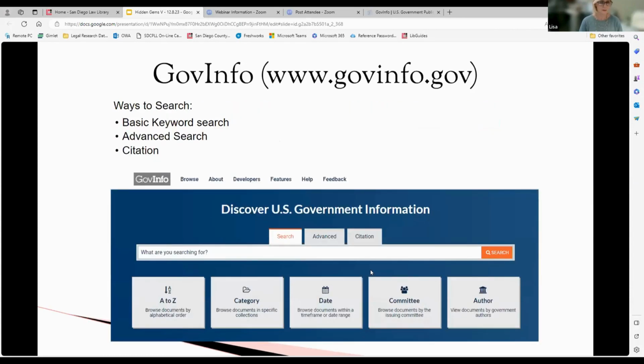So how do you search this? Well, there's multiple ways to search. You can also browse. I'll show you the live website momentarily, but you can do a basic search as shown on this here. You can do an advanced search by selecting specific resources or collections, different parameters like dates, or you can search by citation. The citation search feature is very useful.